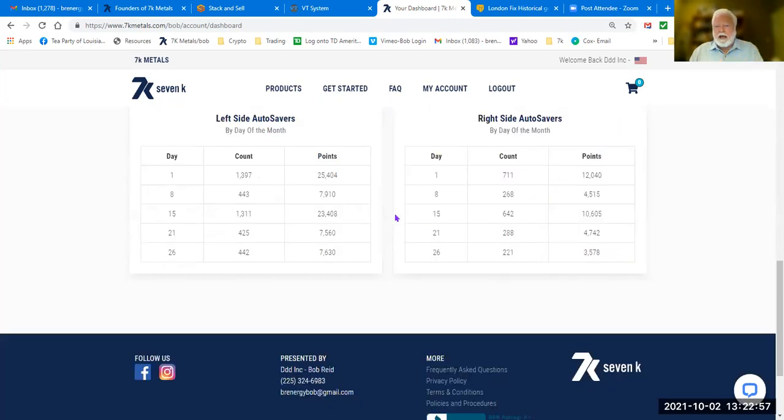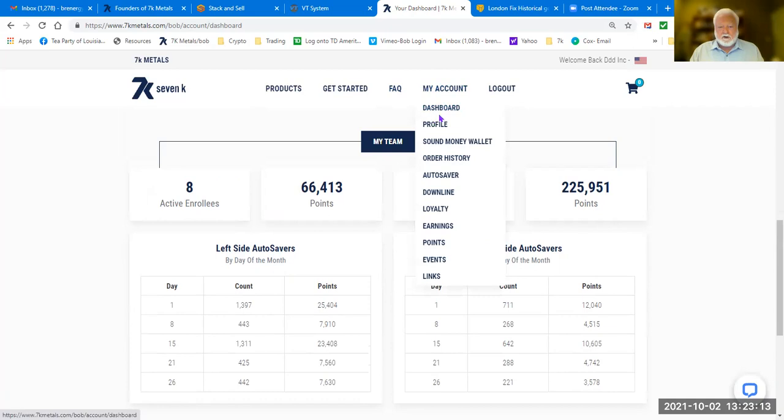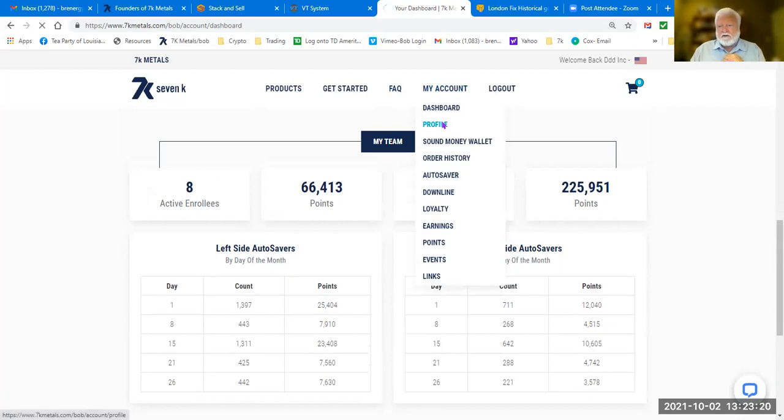Now, they won't have any coins being purchased, but you can show them yours after you go through theirs, and just tell them that's where that's going to show up down there. Then you go back up to my account. You take them back to profile.